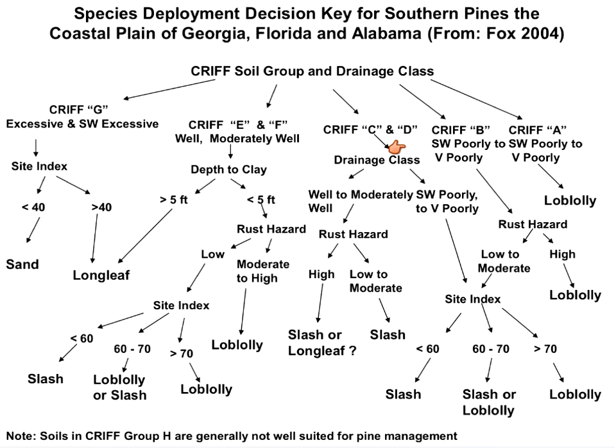By contrast, if we look at the C's and the D's, and these are the Spodosols either with clay or without clay, you can see that depending upon the drainage class and the amount of rust hazard, we could conceivably go from slash pine, if you don't have a very high or low to moderate rust hazard on a well to moderately well-drained soil, slash pine might be the species of choice. Or if you have a high incidence of fusiform rust, and there are maps that show incident levels across the South, then slash or longleaf might be your option.